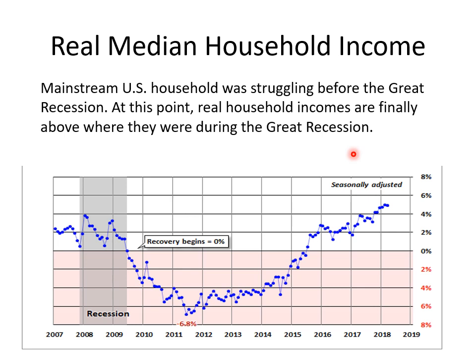And to make a point, I have this stat here about the real median household income. Mainstream USA households were struggling before the Great Recession in 2008 and 9. At this point, real household incomes are finally above where they were during the Great Recession. Again, contributing to a flat housing market, because if you draw the line from right here, so finally, since the end of last year, we actually have seen an increase in the median household income.